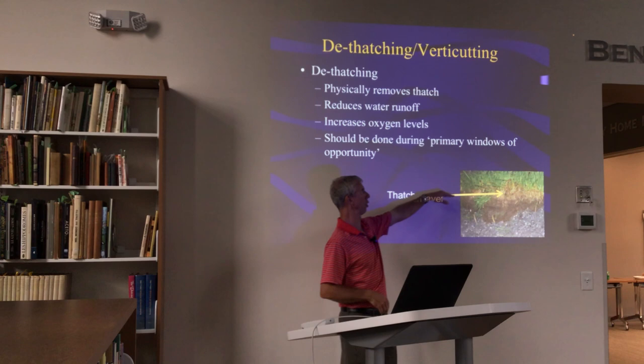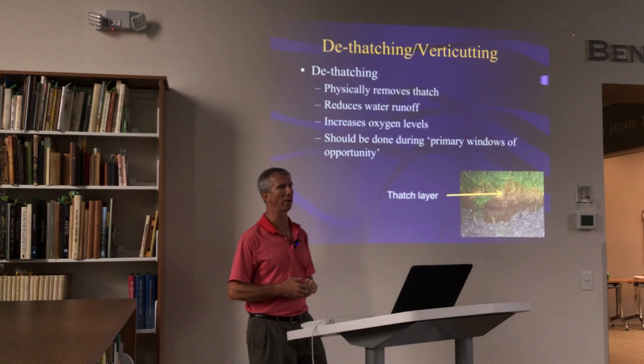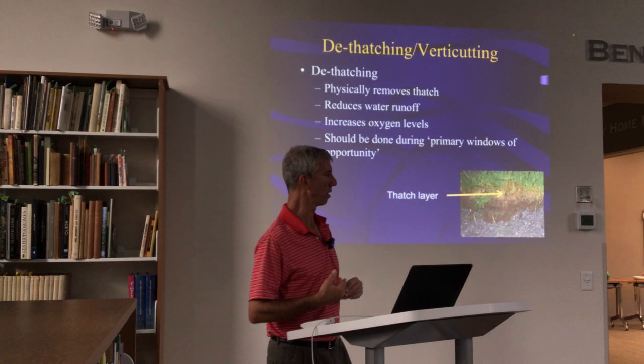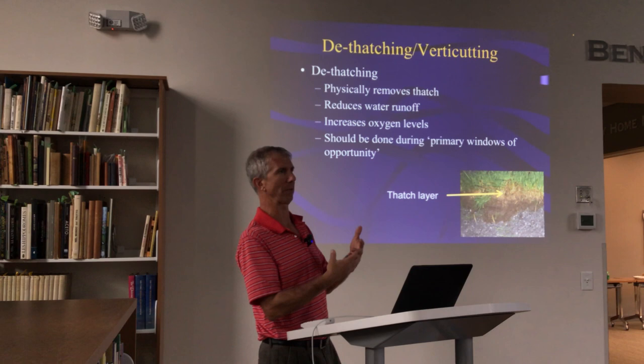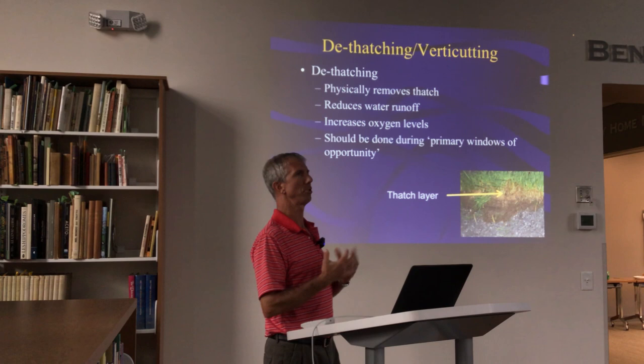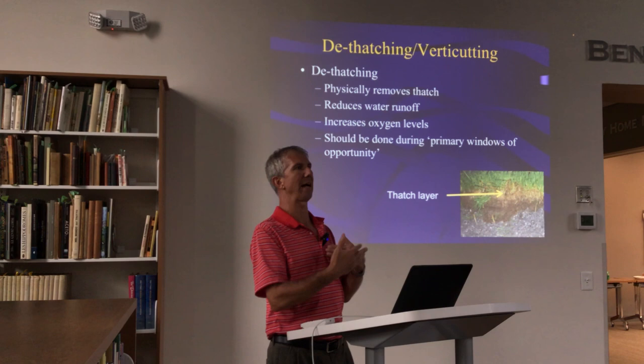And so Kentucky bluegrass, which has rhizomes, is more prone to create thatch than tall fescue, which does not have rhizomes or stolons. So basically, the breakdown of those rhizomes is what creates the thatch. Now, if you have a fair amount of traffic, that thatch will be reduced. If you don't have much traffic, that thatch will accumulate over time.